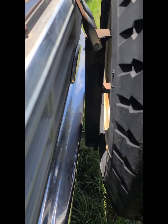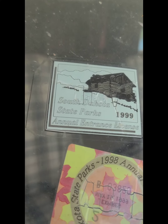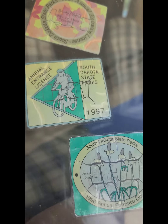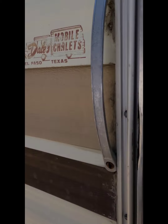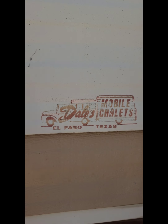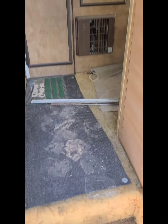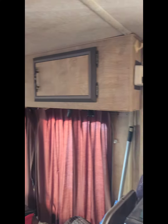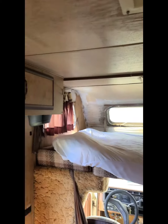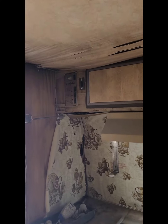Interesting spare tire setup here on the front. I thought these were cool. National Park stickers, campground stickers from some of the places that it's been. Here we go. Apparently it came from El Paso, Texas. So it made it from Texas to Nebraska and then back to Texas again. So here we are. Definitely dated on the inside, but still pretty cool for what it is.